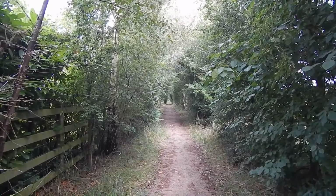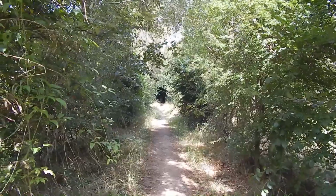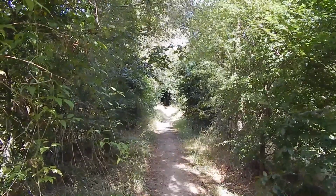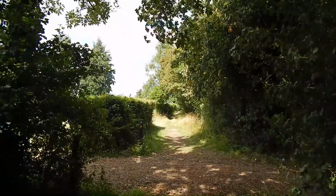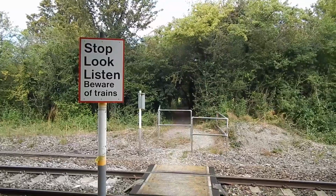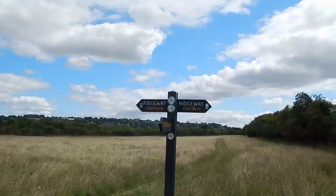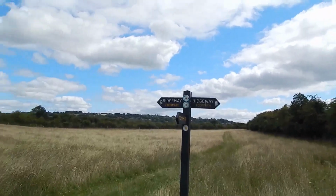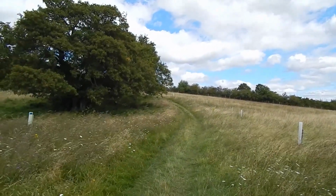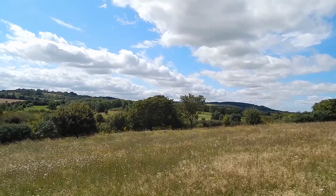Shortly after the road, we follow this enclosed path across a golf course. No problem with route finding across this golf course, you just follow this clear enclosed path. Continuing across the golf course. We now cross this single track railway line. A nice Ridgeway sign after the railway line. We're now going up there. Now there's this nice view looking back.